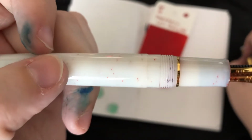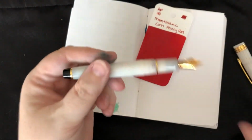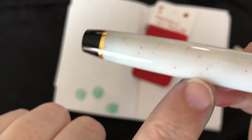Yuki Tsubaki, I think is how you say it. I'm not saying it correctly at all. I know that. Also, feel free to correct my pronunciation in the comments. But it's like winter calla or something like that. Winter camellia? Winter something. It's a flower with the sea. But it's white and it has the red speckles.